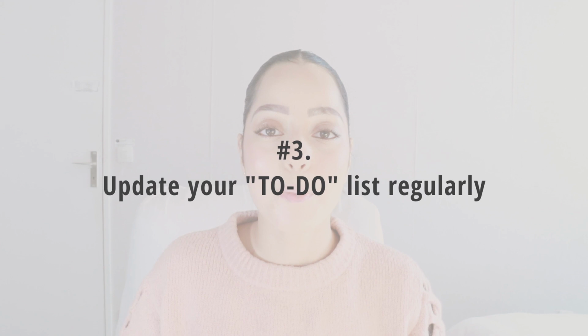Actionable tip number 3, update your to-do list regularly. So I was serious when I was talking about to-do lists that collect dust. If we don't update our to-do list regularly, at least once a day, they will collect dust. It's truly important to revisit your list at least once a day, not more than 2 to 3 times, because then you just keep reshuffling tasks.